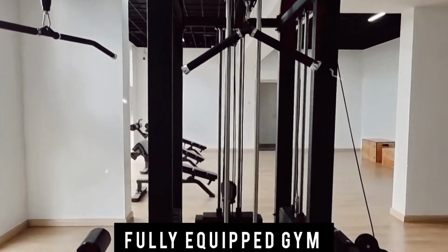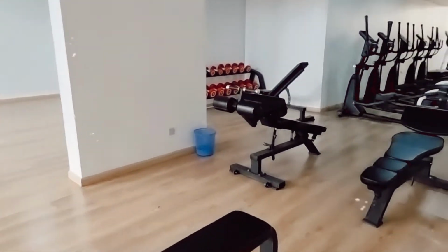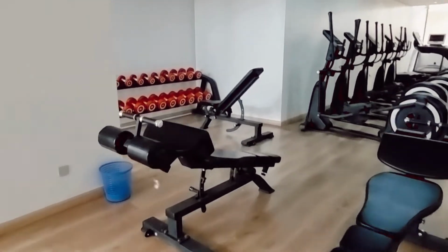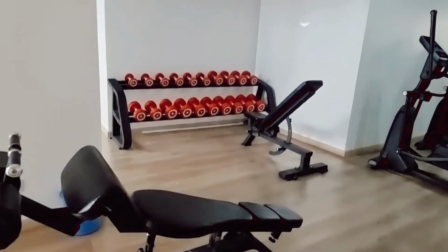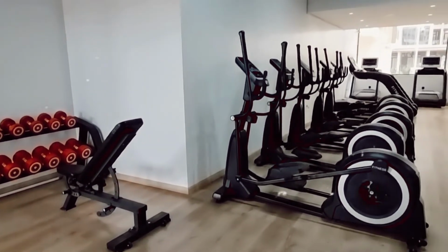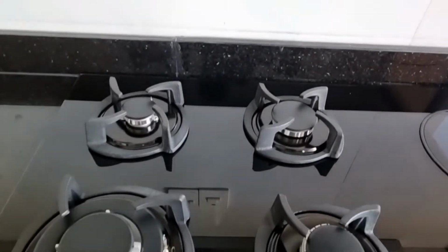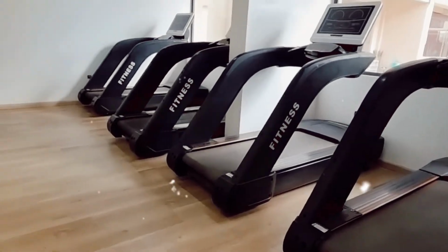The amenities include a fully equipped gym, that is over 2,000 square feet of gym space. We have a large heated swimming pool. We have a borehole, and we also connect to the Nairobi water. We have enough, if not more than enough, water supply. We have a backup generator.